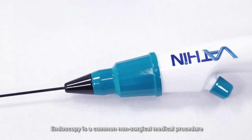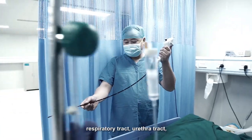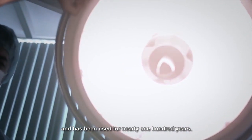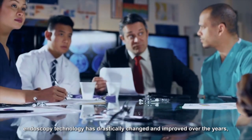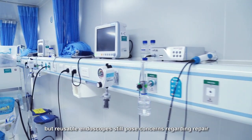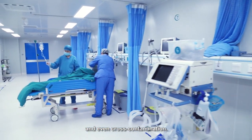Endoscopy is a common non-surgical medical procedure used to examine a person's digestive tract, respiratory tract, and urethra tract, and has been used for nearly 100 years. As you can imagine, endoscopy technology has drastically changed and improved over the years, but reusable endoscopes still pose concerns regarding repair and even cross-contamination.